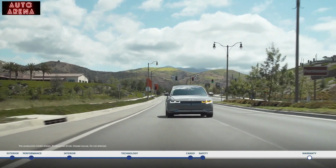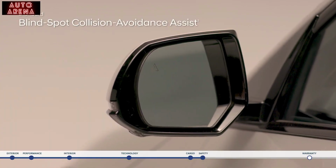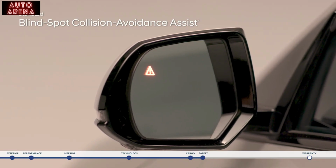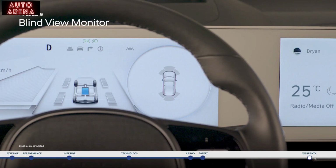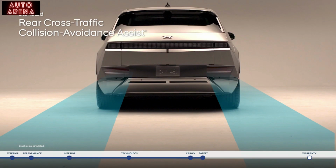Change lanes with confidence thanks to blind spot collision avoidance assist. If the system detects a vehicle in your blind spot, it will alert you and can also apply gentle braking to deter an unsafe lane change. Blind View Monitor activates when you signal and gives you another perspective by showing you any oncoming vehicles in your blind spot. Rear cross-traffic collision avoidance assist is helpful in busy parking lots with low visibility, warning you if a vehicle is approaching from either side and can apply braking if no action is taken.